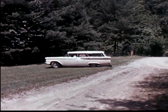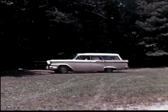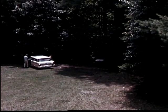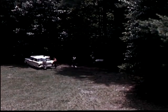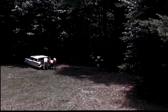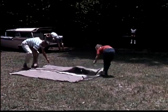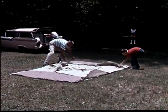Finally, on the banks of sparkling Cataloochee Creek, the Bennetts choose this campsite nestled under the hemlock and pine. Everyone has a job to do as the car is unloaded, but Charlotte wanders off and perches on a nearby table. Following some simple rules, Dad and Donnie find the task of setting up camp comparatively easy. They choose a smooth, grassy spot with a gentle slope to ensure drainage.